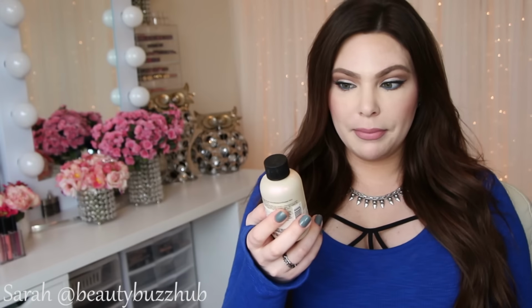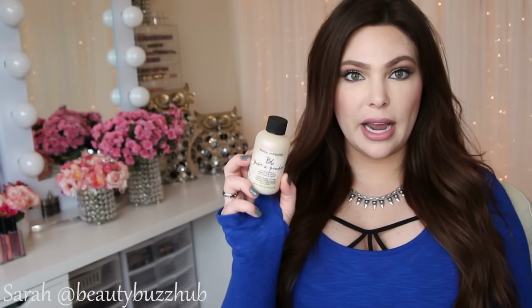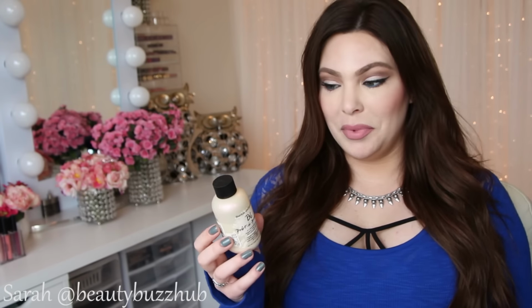Sticking with hair, I have to recommend my Bumble and Bumble BB powder. It says equal parts dry shampoo, style extender, and volume in a pinch. It does everything that it says. I've raved about this. I love this. This is my holy grail hair product, and I don't ever want to be without it. I will be repurchasing another bottle of this in the VIB sale because I love it.